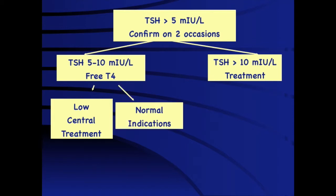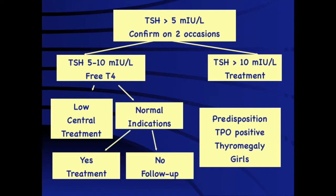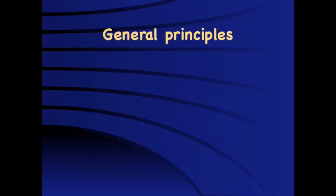deficiency. If it's normal, we have to look at possible indications for thyroid treatment, including TPO positivity, thyromegaly, and be more proactive in treatment if there is a girl child in this setting. If they are present, we should consider treatment, otherwise follow-up is what is required. So the key message is most children with TSH between 5 to 10 do not require treatment. Best to get a TPO antibody done. If that antibody is positive, start, otherwise wait and watch is the best policy in this regard.